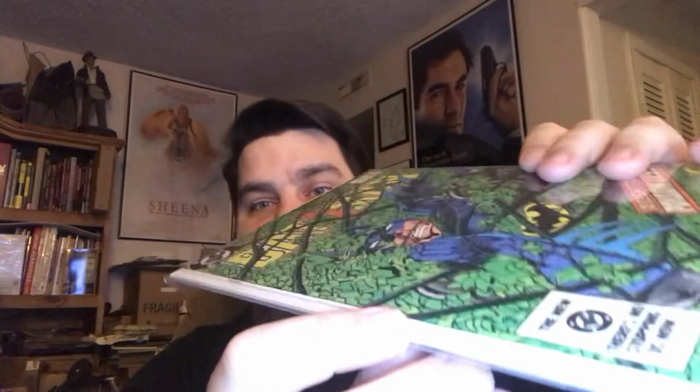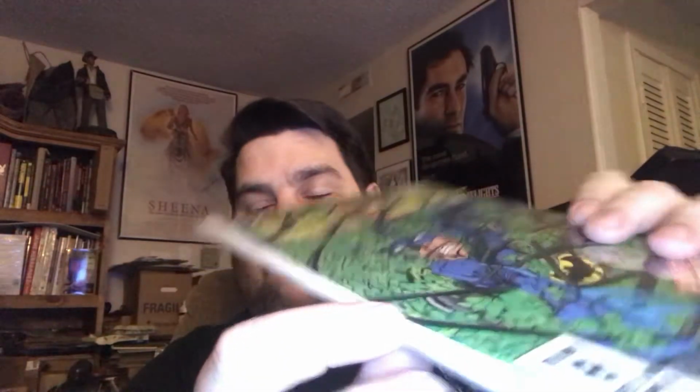All right, so this is Batman number 367. This features Jason Todd in the red and green costume, not as Robin, and a Poison Ivy appearance. I always love this cover. Just kind of a fun Batman cover. And again, it's a perfect copy. There's a tiny little ding right here that you can barely see, but other than that, it's a perfect copy. So I was happy with that.